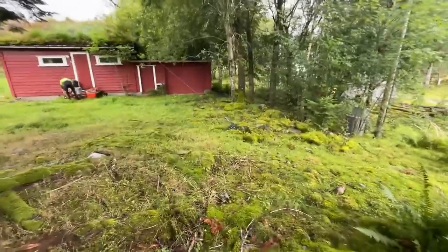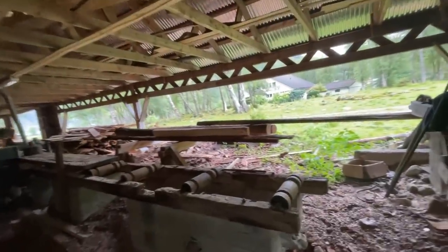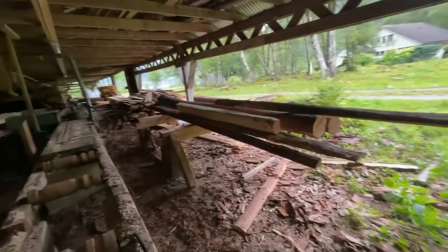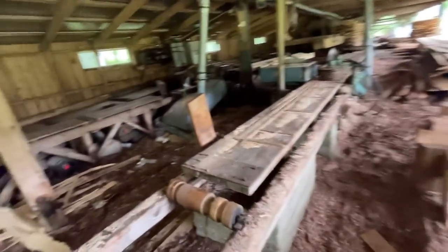And check this out, they mill their own wood on this farm. This farm is like thousands of acres. Look at this mill that they use. I mean, this is old stuff. I think the farmer is coming by later. I really wanna know how old all this stuff is. They still use it. It's a huge property.